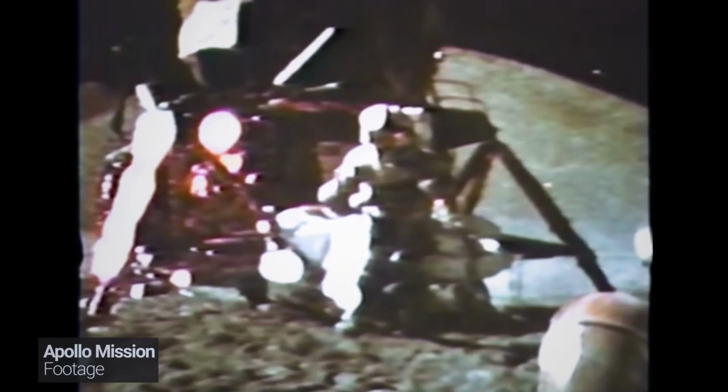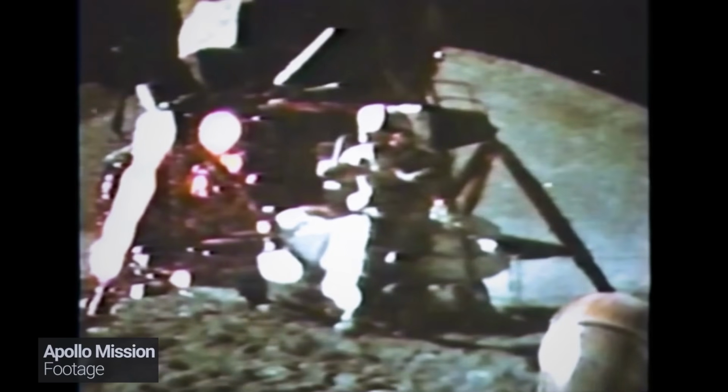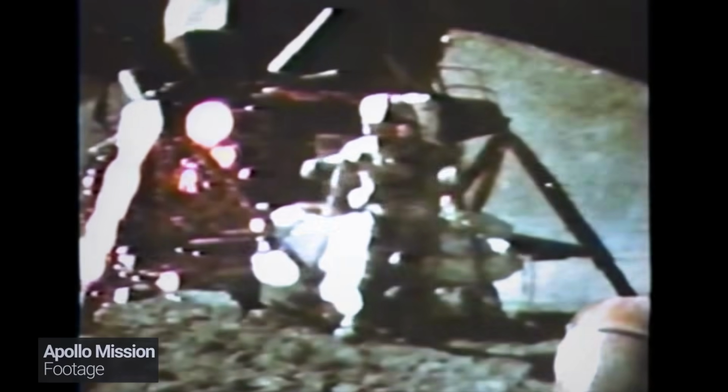At the end of Apollo 15's final moonwalk, David Scott pulled out a falcon's feather and a hammer to demonstrate Galileo's theory that in the absence of air resistance, different objects fall at the same rate.